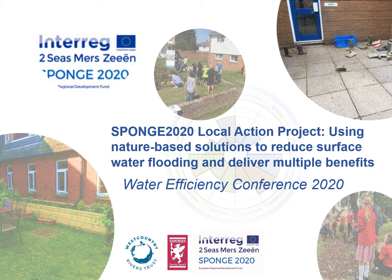Local Action Project using nature-based solutions to reduce surface water flooding and deliver multiple benefits. Setting the context, SPONGE2020 is an Interreg 2 project, part funded by the ERDF. In Somerset, it is being delivered by ourselves in partnership with Somerset County Council. Its objectives are implementing targeted interventions to prevent surface water flooding and improve the urban landscape that have been co-designed and co-created with communities. This is being done using the Local Action Project (LAP) approach.